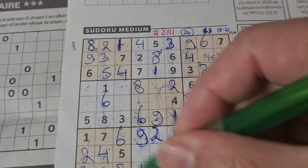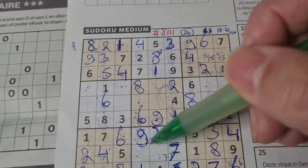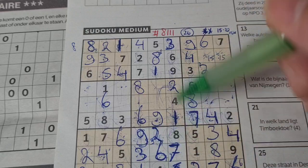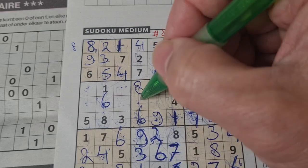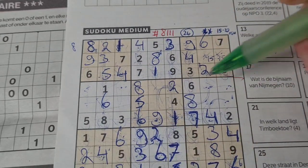So 2 numbers left now in this big square. For numbers 1, the 2, 3 is missing. 4, 5, 6 is missing. 3 and 6, 3 and 6. We have a 6 in this column, no 6 there. 6 should be here, and the 3 goes there. 1 box left in this column for the 1, the 2, the 3, the 4, and the 5 is missing. Need a 5 here, okay.